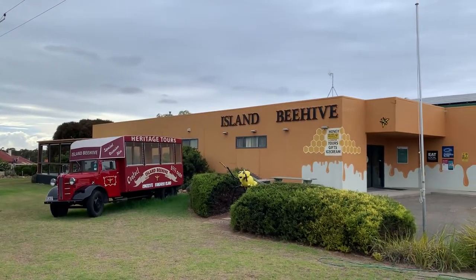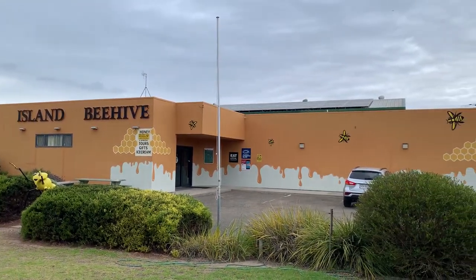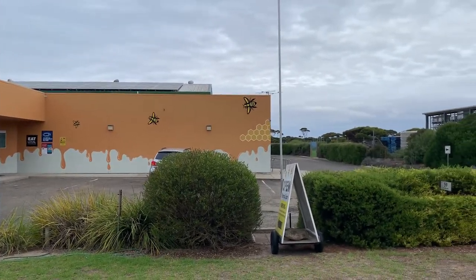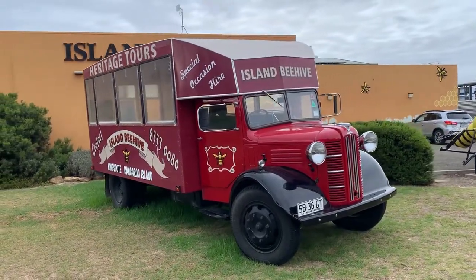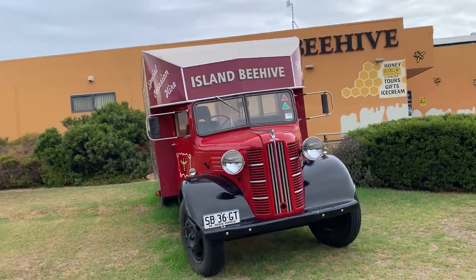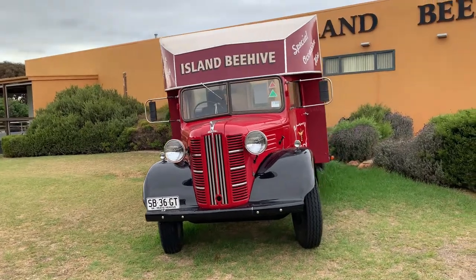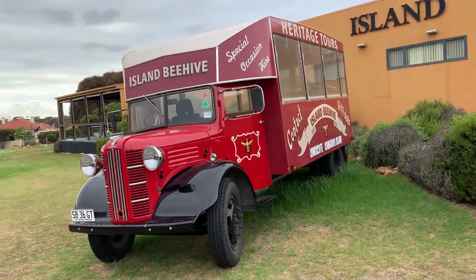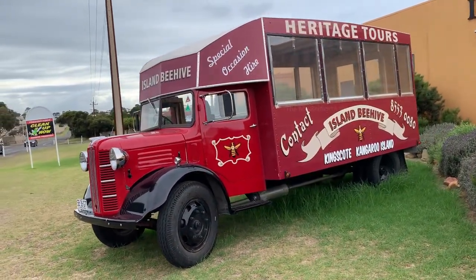Alright guys, now we are here at the Island Beehive Honey Farm. Now the time is 8:45 and they will open around 9 o'clock only. So we need to wait for some time. Look at this truck, guys. It is colorful and I think they used to sell their honey products from this truck at the entrance. Nowadays it is not used and the heritage tours are also no more operating. But we can still go and visit this place on our own.